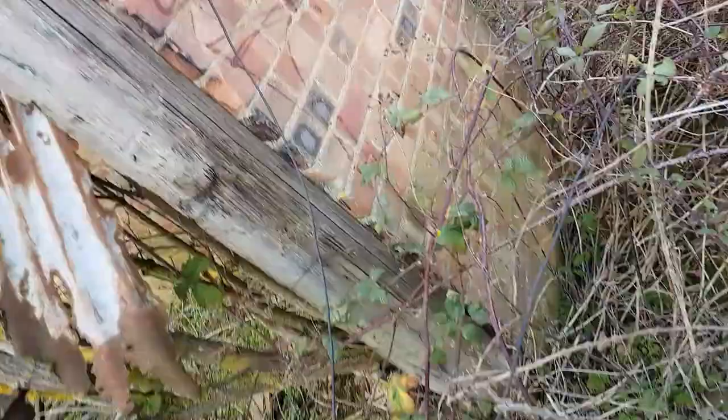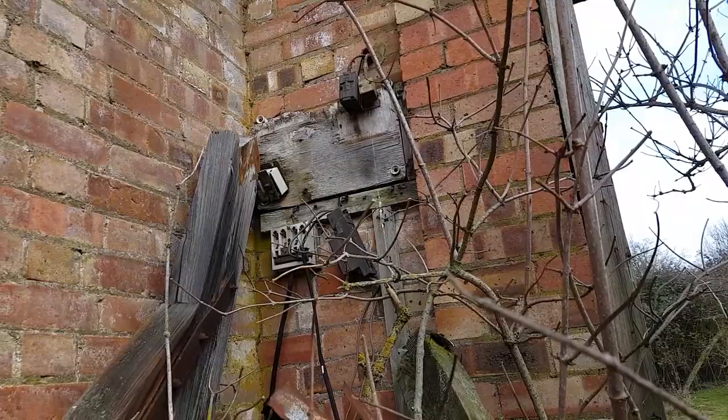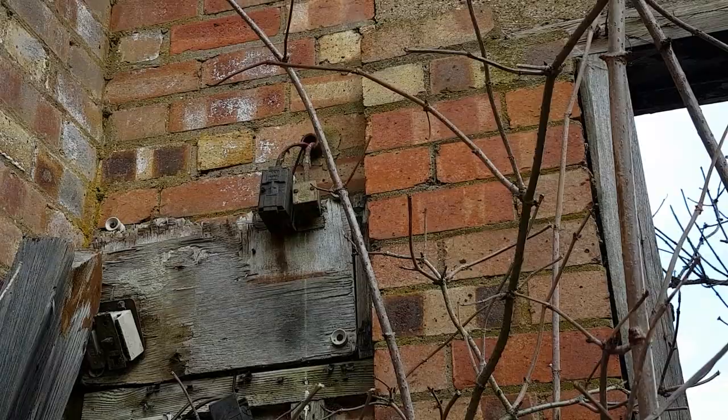Just a few shards of, I think, copper, isn't it? Yeah, I think copper is bendy enough. Let's try to get a bit closer and have a look at that. Good Lord, old ceramic fuses, fuse carriers. Oh no, that is something else. Yeah, there's that little black cable just there. So maybe those cables just terminate inside the hole.